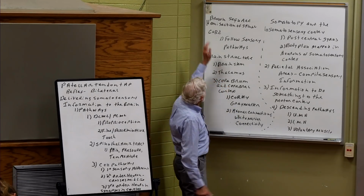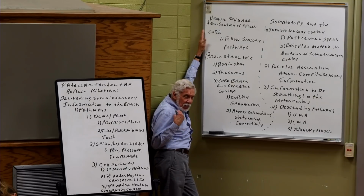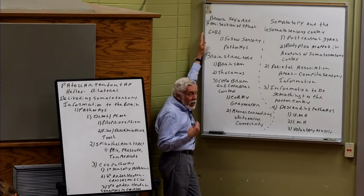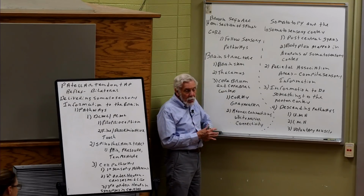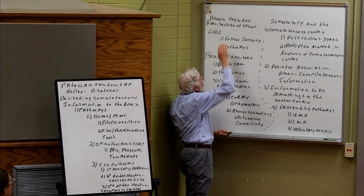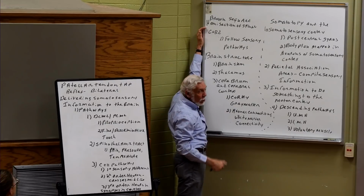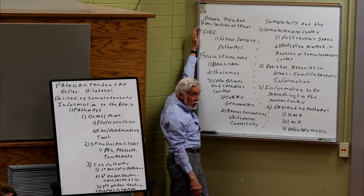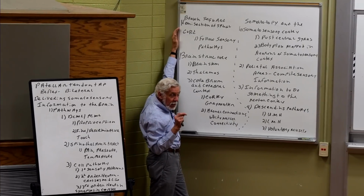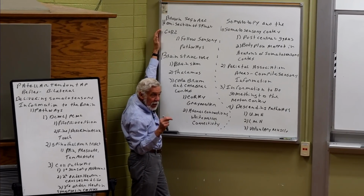And then, as a kind of preliminary exercise in neuroanatomy and using neuroanatomy to diagnose problems, we're going to walk through something known as Brown-Séquard syndrome. Brown-Séquard syndrome is a case where the spinal cord is severed just to the midline, not completely through, but just to the midline.